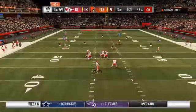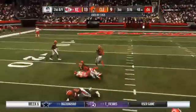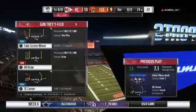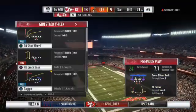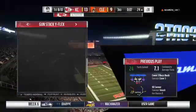From the shotgun, he'll look to throw. And he's got his big tight end over the middle, complete. And he goes down, but not before getting this inside the 25. That one goes for 24 yards.